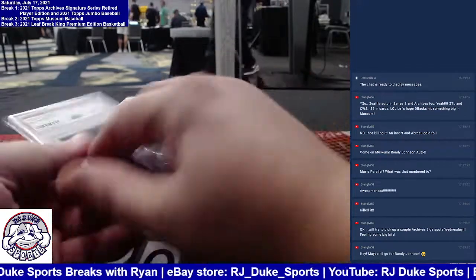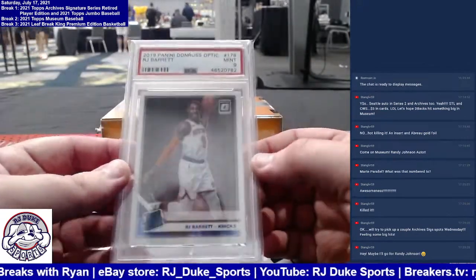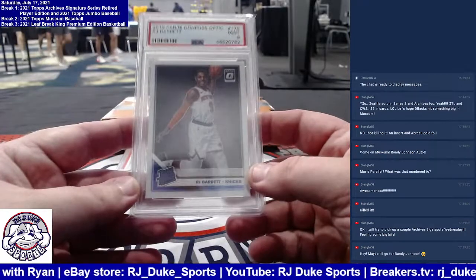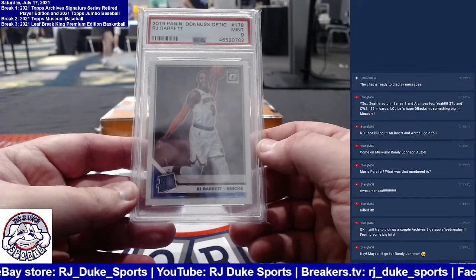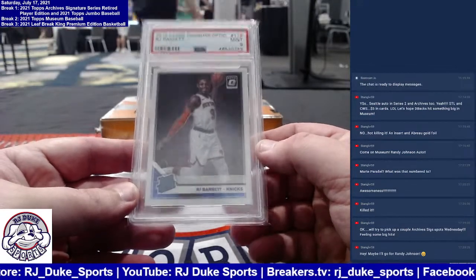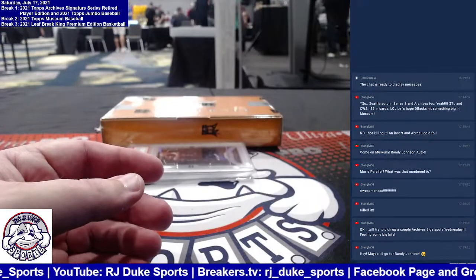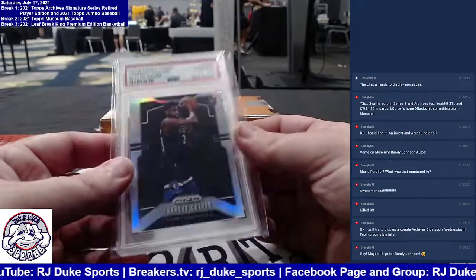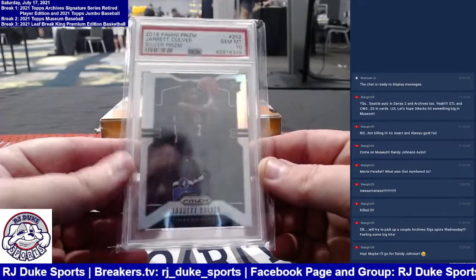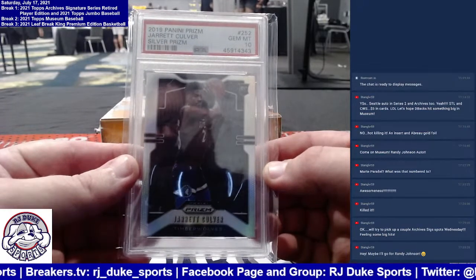Okay, first up, from 2019, Panini Donruss Optic, rated rookie. A PSA Mint 9 for the New York Knicks, it is RJ Barrett. RJ Barrett, PSA 9, going out to the Knicks. Congrats.